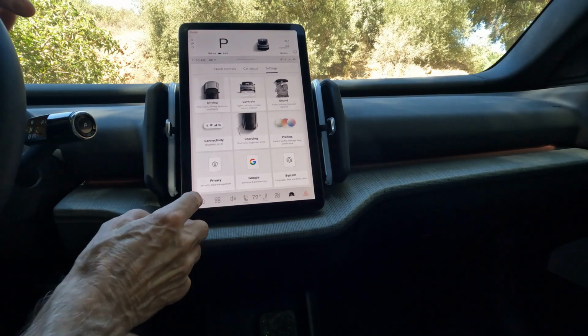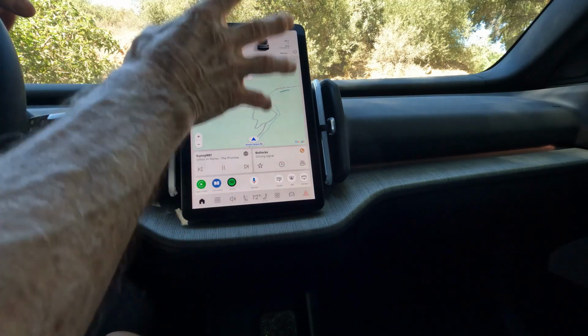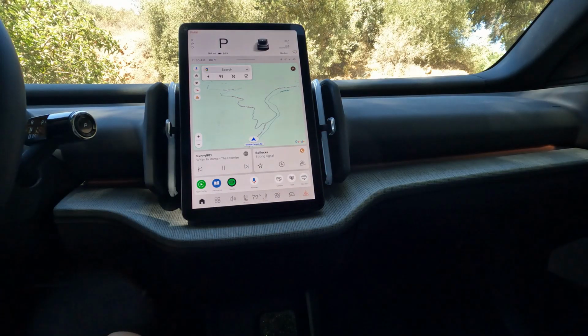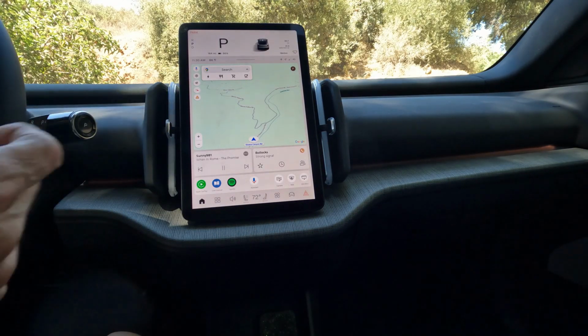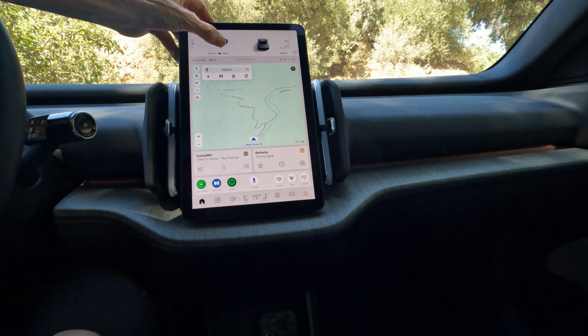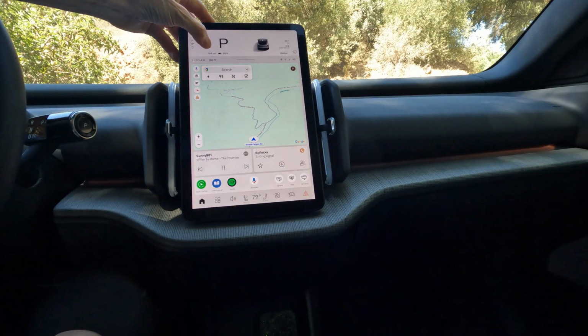It's all actually pretty slick, even though it is kind of a small display. It'd be nice if it was tilted more towards the driver, but it all works. And then here we've got 86% of battery, gives me 164 miles of range.